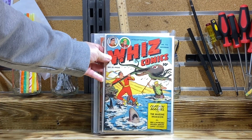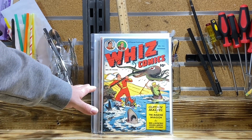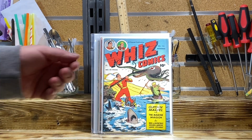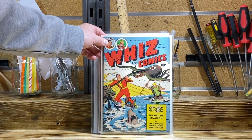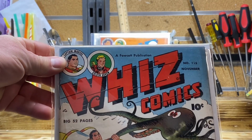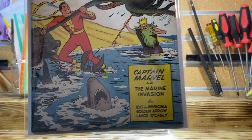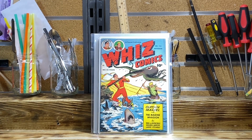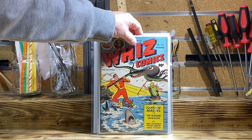The next one is Whiz Comics number 115. This is one of my favorite covers because it does deal with the sea and sea creatures. There's a lobster eating Captain Marvel's leg. There's a shark, which I don't know what type of shark that's supposed to be, but it's just an awesome cover. Now, this book also is an extremely high grade. I'm really hoping that these 2 Whiz books, after I clean and press and send them in, that I can get over a 7 for both of them. I really hope I can. That's my goal.